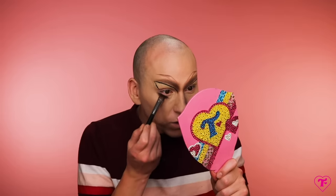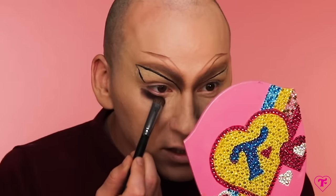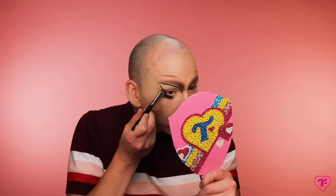You guys, these have like zero fallout. I'm not gonna lie, e.l.f. has kind of nailed this formula. Look how opaque and smooth that is. I'm gonna go in with black. The black has a little bit of a glitter. Let's see, is this where it's all gonna go south?